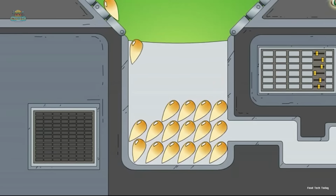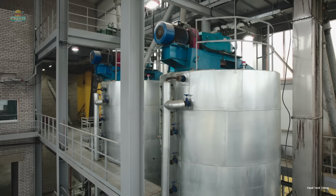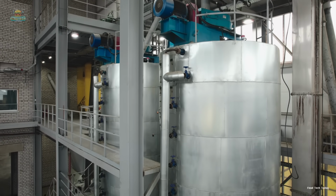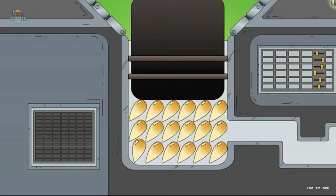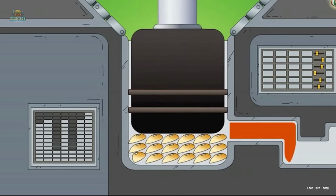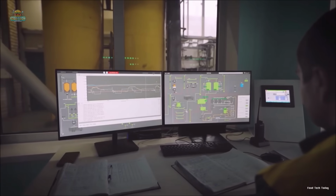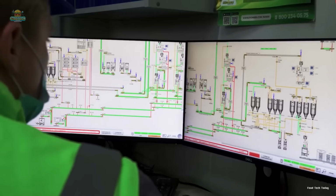After roasting, the sunflower kernels are transferred to the oil extraction area. Here, modern mechanical presses, with a pressing force of up to 48 tons, take on the crucial task of extracting the first batch of crude oil. To ensure the highest quality oil, the temperature inside the press is tightly controlled, maintained below 107 degrees Fahrenheit.